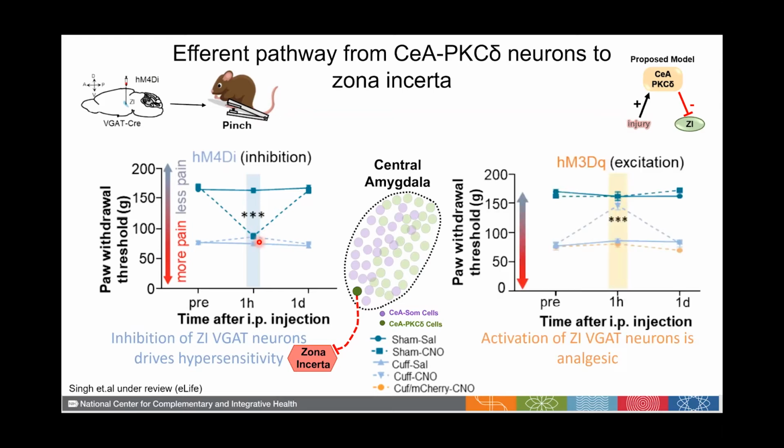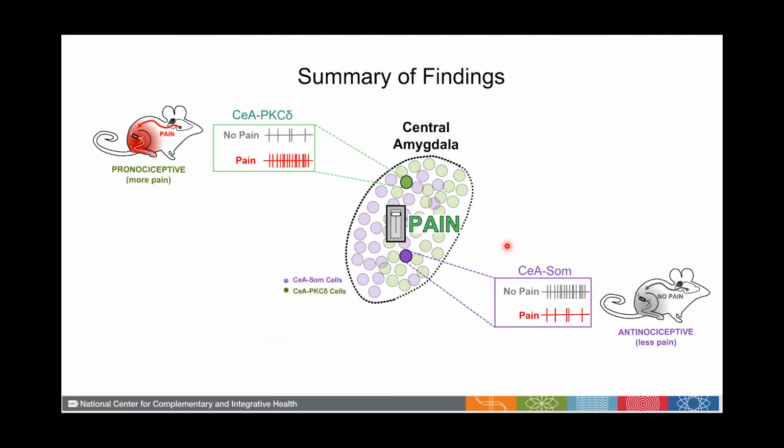And then when we activate the neurons in the zona incerta, presumably blocking or reversing the inhibition from the CEA, we can reverse the cough-induced hypersensitivity that we observe in the nerve-injured animals. So we feel that based on these findings, we can add to our model that one of the circuits that is mediating this cough-induced hypersensitivity is via outputs from the PKC delta neurons to the zona incerta.